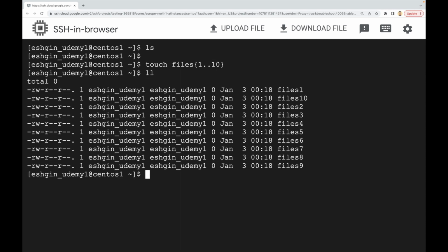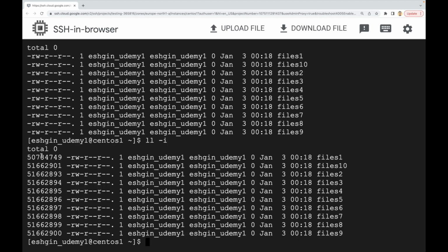The ll command displays the long listing, and basically ll is the alias of ls -l. So if we use the -i option, we can see the inode numbers of the files. We have to use ll and then provide the -i option. Now we have an additional column here that shows inode numbers.